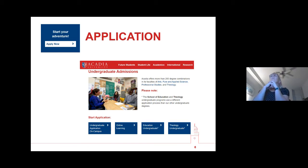When you get to our application page, it's going to look like the page you see right here, and it's going to say start your application. The one that you want to choose is undergraduate application on campus. This has been a little bit confusing to students because of COVID and remote learning, but always choose undergraduate application on campus, and that is going to take you directly into the application that you need to start your undergraduate degree at Acadia.